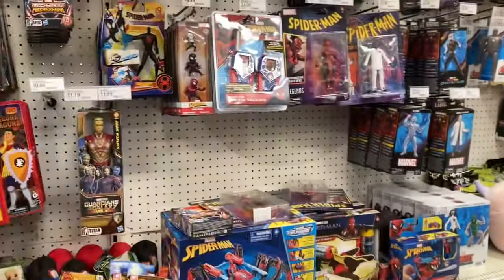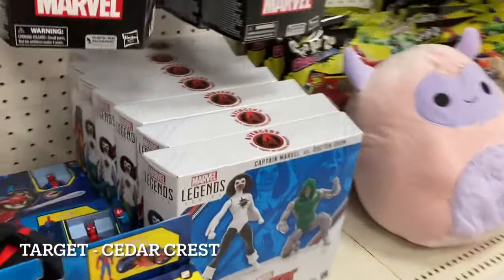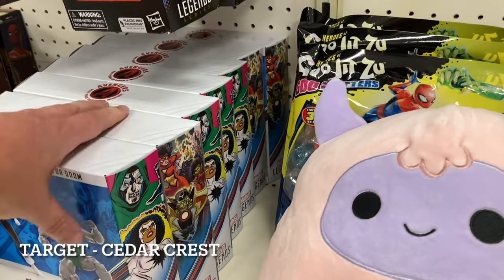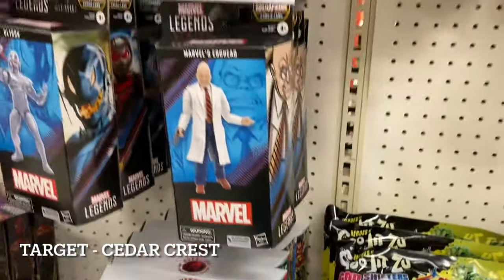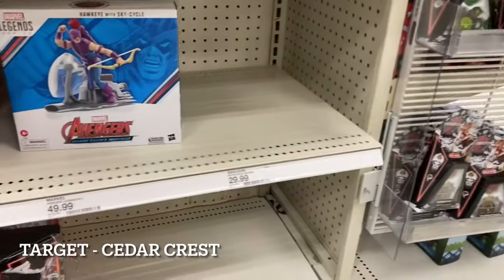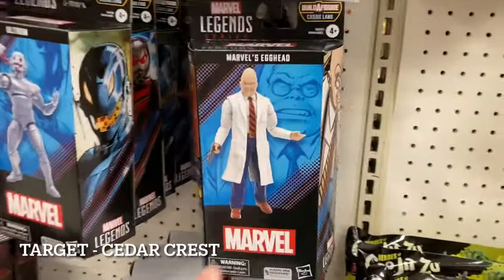Next location. Back at Cedar Target, a couple of videos ago, we saw this was pretty stacked up with the white boxes, the anniversary figures. So they still do have the Dooms. They still do have some of the Skrull Secret Invasion stuff. As you can see, the Iron Mans are still here. Hawkeye also still here. There's 2 of those down there. Most of the waves are here.